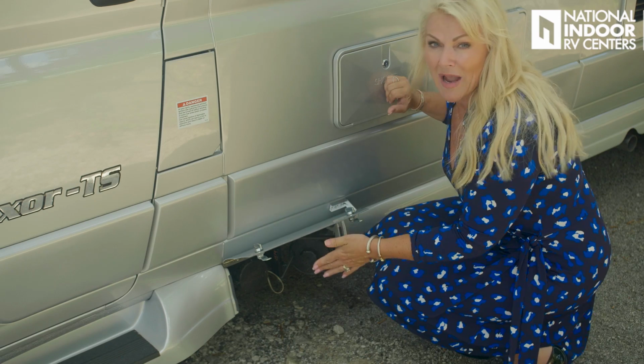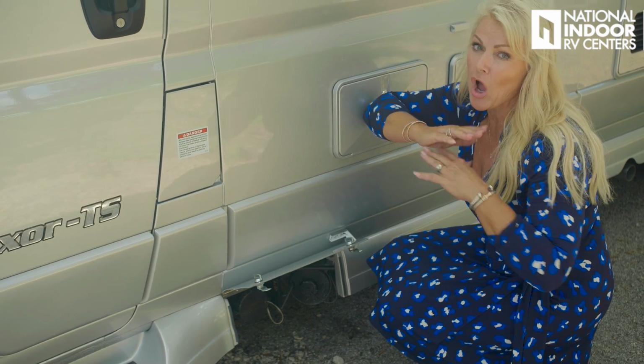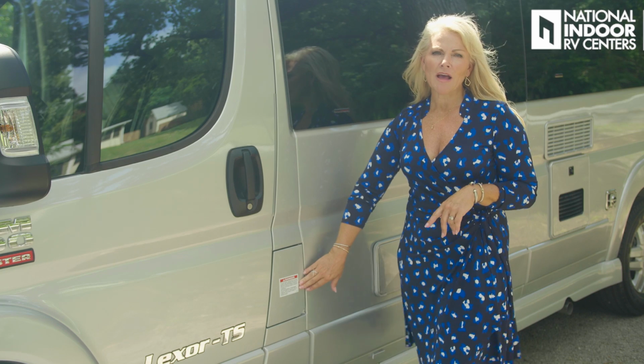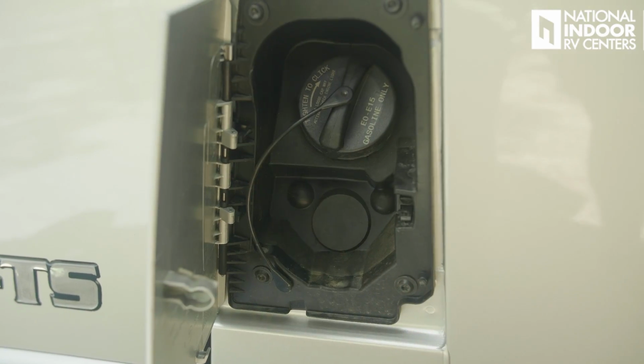And then this is a gravity dump. So a couple of great things about gravity dump. First of all, they always work, hence the lifetime warranty. And then the other great thing about gravity dump is that if you're hooked up to city sewer and you're in a park with full hookups, you can leave your gray valve open and use all the water you want and not worry about overfilling your tanks. Here we have our fuel fill for our 24-gallon gas fuel tank, and you just simply open that up, fill it on up.